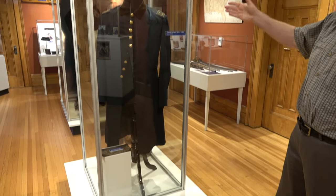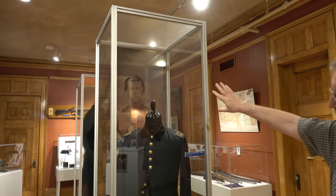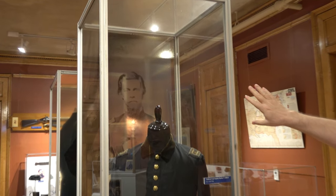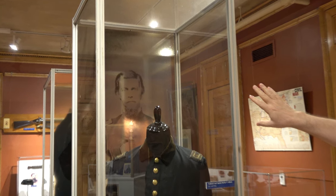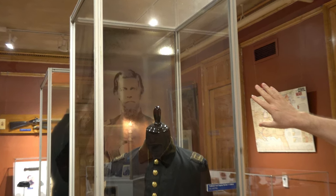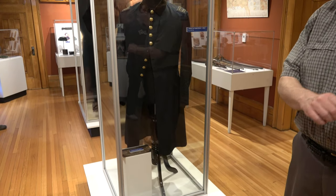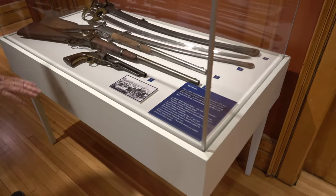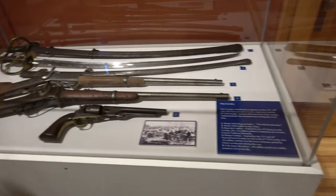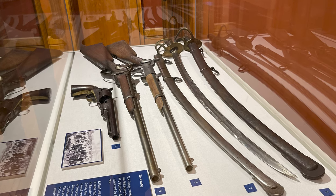We have a number of uniforms. This man, Captain Martin Gifford, you can see his photograph in the back. That's his uniform. He helped to carry Strong Vincent off of Little Round Top at Gettysburg when Vincent was mortally wounded. And we even have his wallet, which still had Civil War era money inside when we opened it.